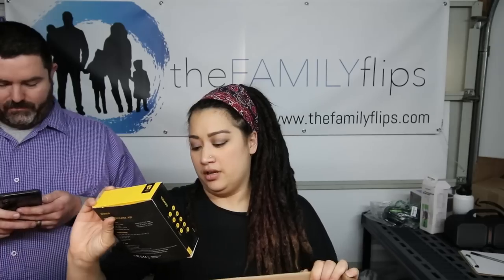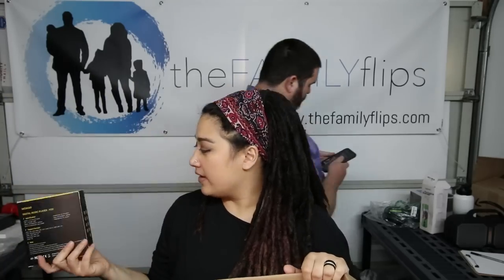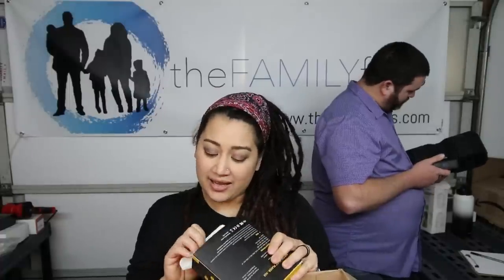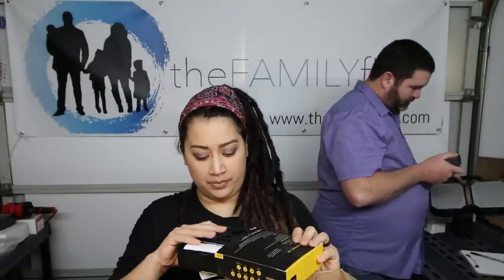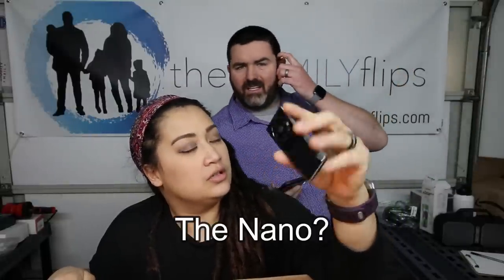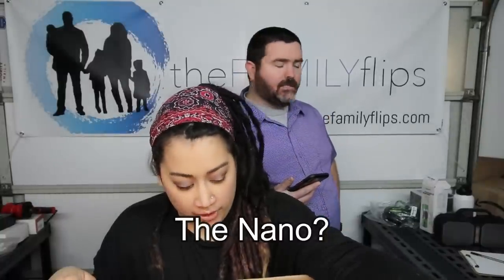Here's a digital music player. See, these are one of those things, same thing with the headphones and the smartwatches and all of that stuff. They can sometimes be a pain to list, but they're good money. It's so cute. It looks like those Apple iPods, the one that came after the Shuffle. What are they called? Good Lord, I can't remember.